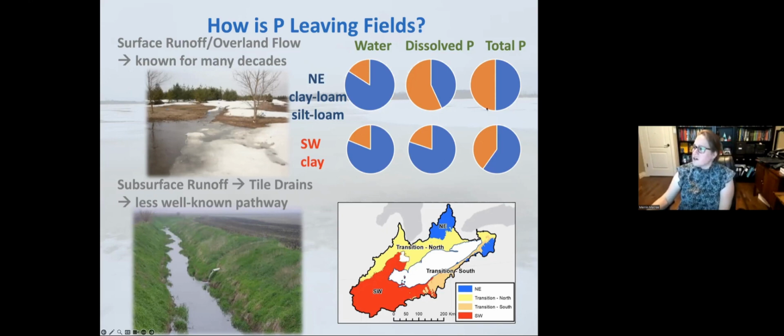When we actually looked at our nutrients, we found something different in terms of flow paths. First of all, in both of these landscapes, our particulate phosphorus dominates, but it's more significant in the northeast than in the southwest. So a higher proportion of the total phosphorus in the southwest is dissolved compared to the northeast, but particulate is still the dominant form.